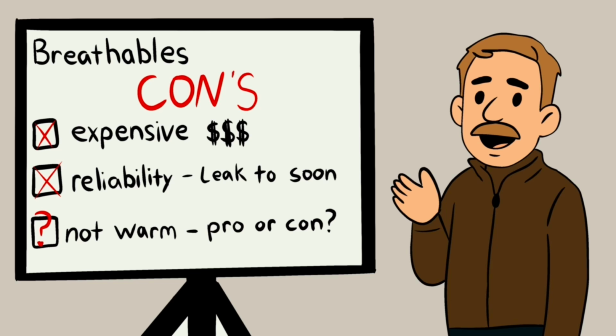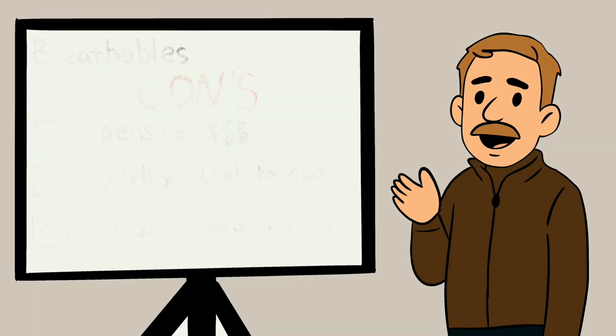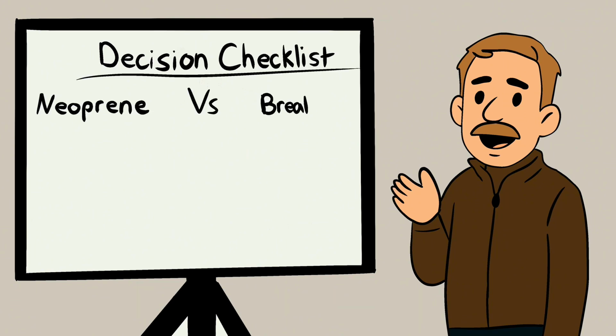This means less sweat when setting up, and in the end, I usually stay much warmer. So you'll have to decide for yourself on that. Is that really a con or is it a pro? After the pros and cons, you should be able to pick what works best for you. But if you haven't decided yet, follow this general checklist to get an idea of what you need.